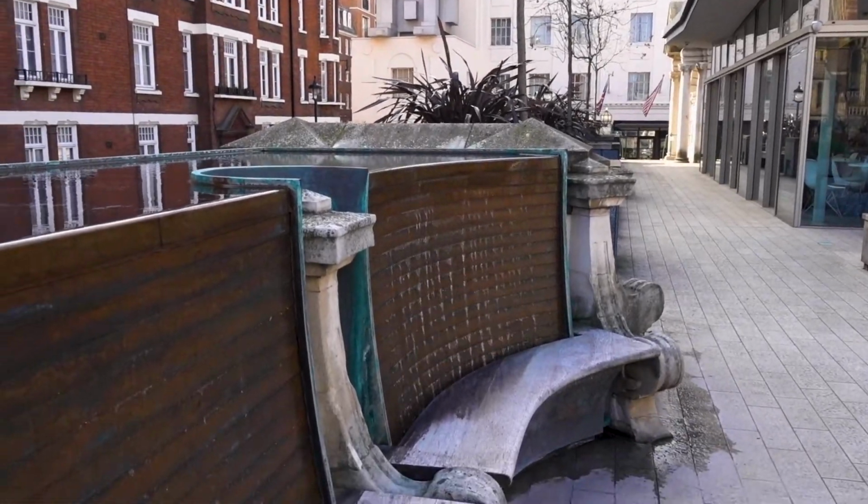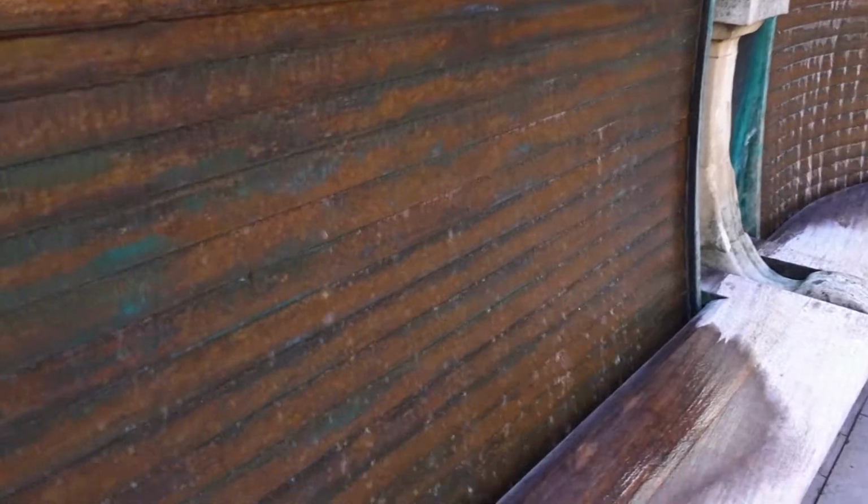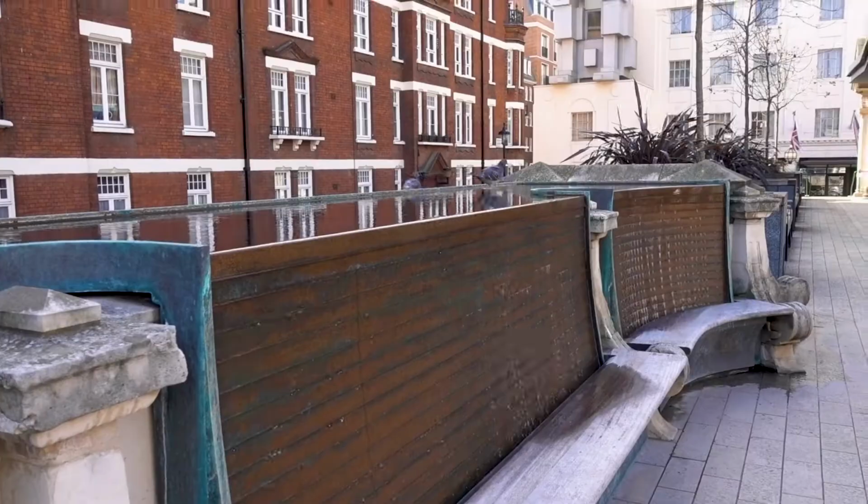Oh, one last thing, if you do decide to visit, don't sit back on the benches here. They have water flowing down their backrests.